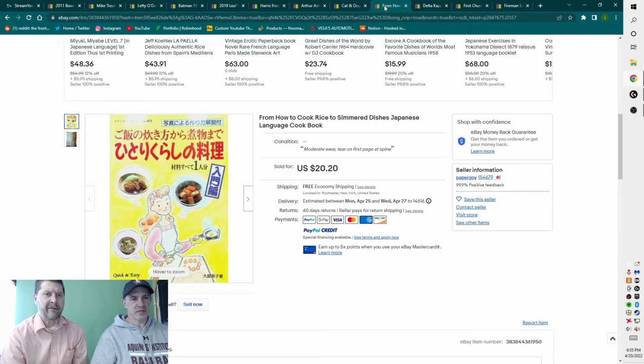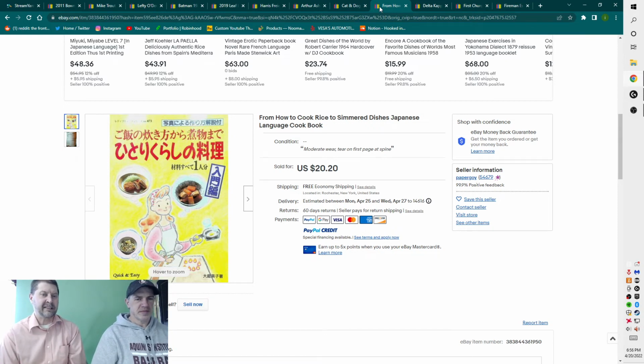The next item we have over here. Right up here. Yep. From how to cook rice to simmered dishes, a Japanese language cookbook. I got the $20 on it. It did sell for my full asking price. It does have free shipping, but it can go out media mail.